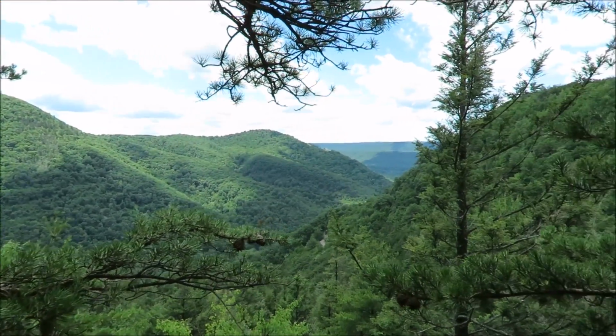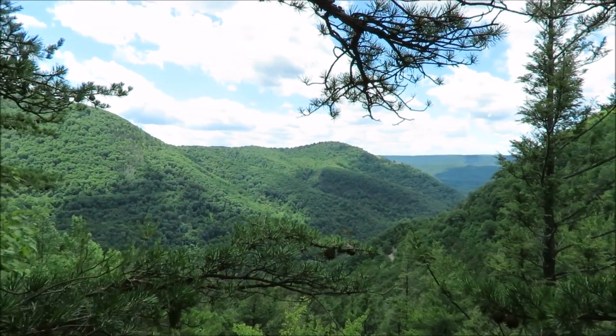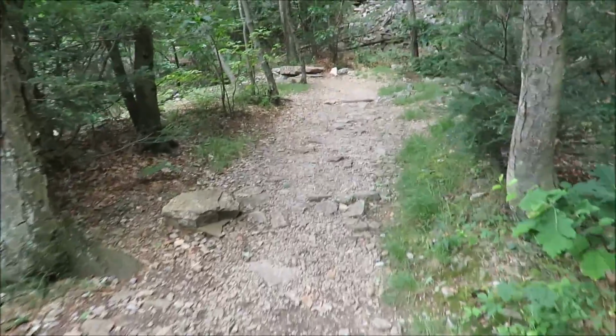But I think I'm gonna turn around and head back the other way. Check out what's back there. Pretty cool. Yes, now we're heading left. See what's over this way.